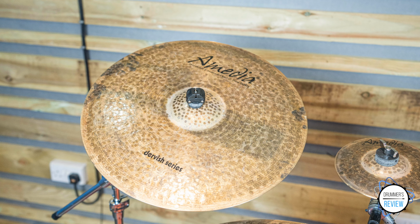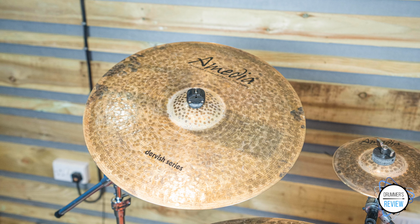Crashing gives a huge dark tone that blooms from the slightest touch. It's loud and powerful but not overwhelming, but it certainly makes its presence known as soon as it's struck.